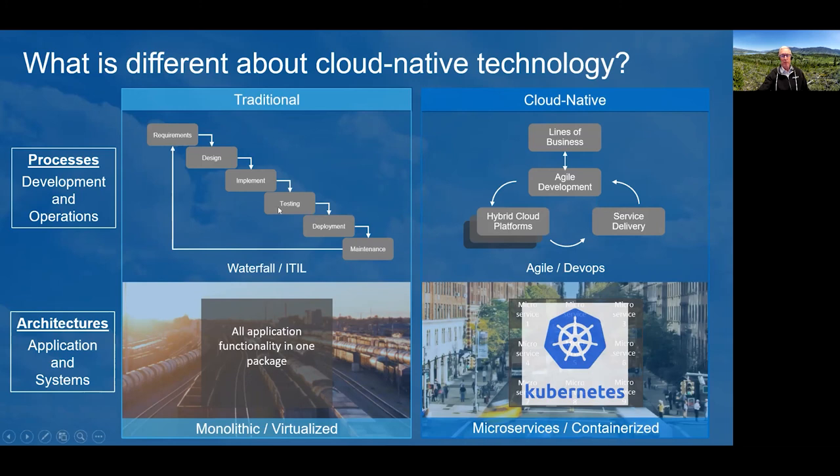There are a couple of factors that are slowing down the ability of organizations to take advantage of cloud-native technologies in their application portfolio. First, let's discuss those challenges and then talk about how Dell Technologies is helping our customers address them.